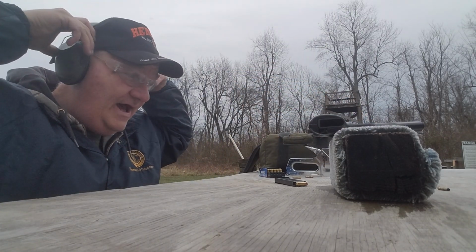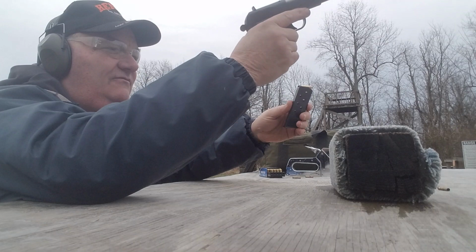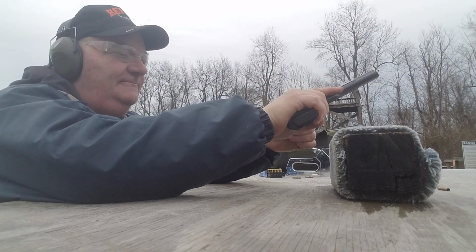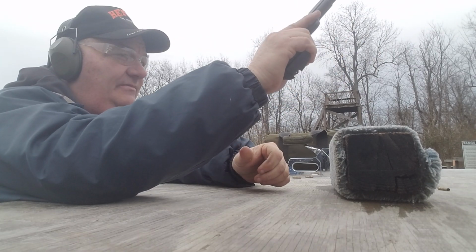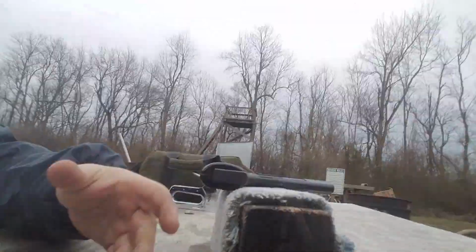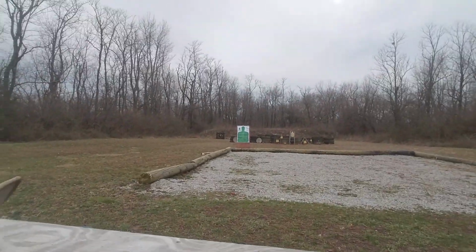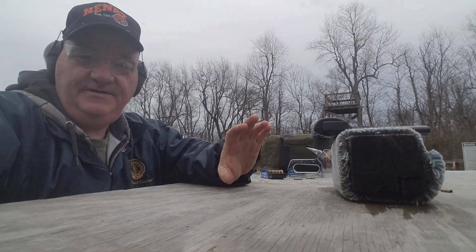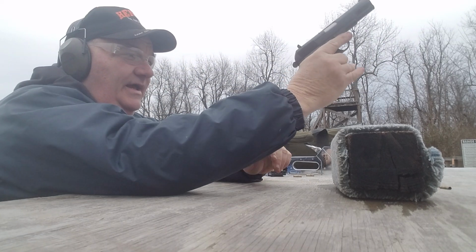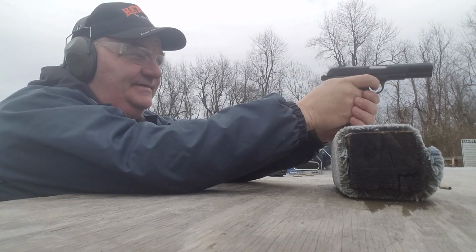So let's shoot this guy. It holds 8. Let's shoot this guy 8 rounds and see what kind of accuracy it's got on a B-27 silhouette target. That's that guy right there at 15 yards, which is 15 yards from this side of the bench to that target, and see what kind of accuracy this gun has got.